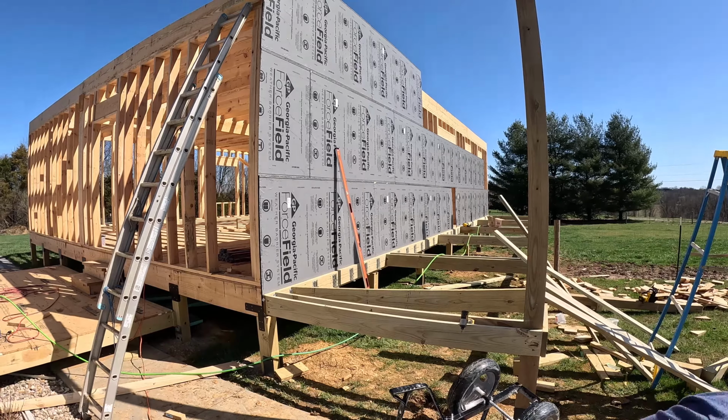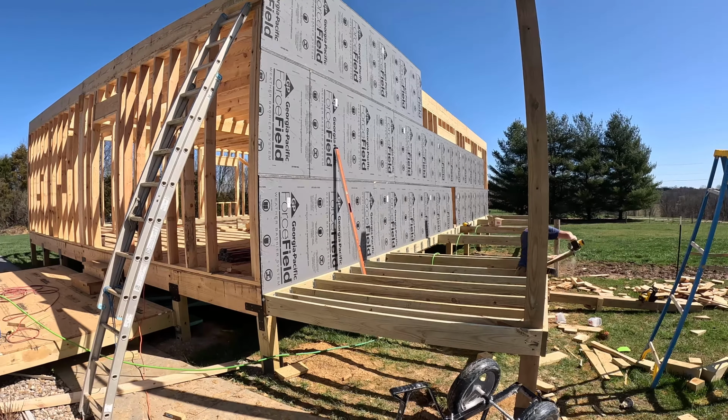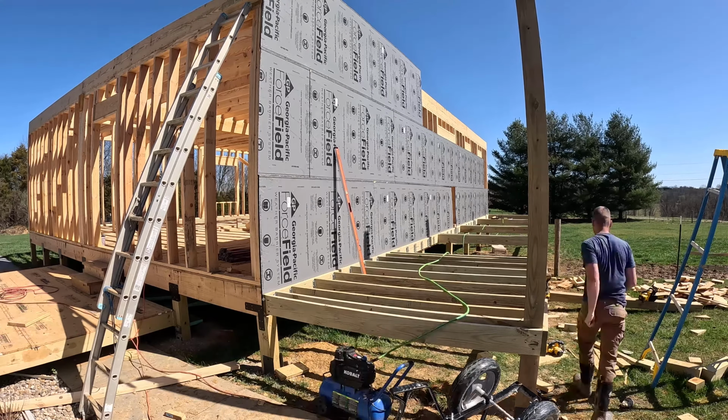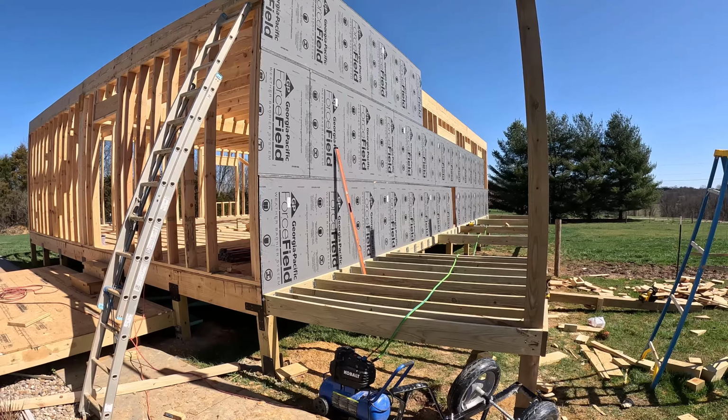So anyway, I definitely got 95% of the decking done, and got all the joists in and started putting some of the actual decking down. And it's a lot easier to work off. It's kind of nice, actually. And so it worked out really well.